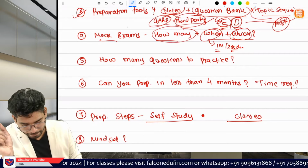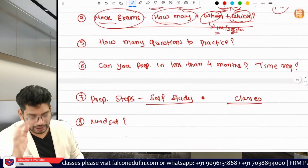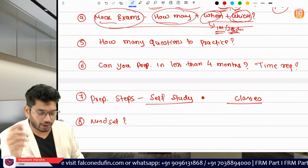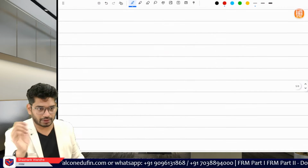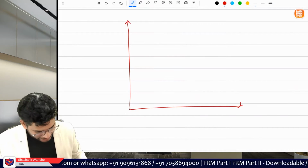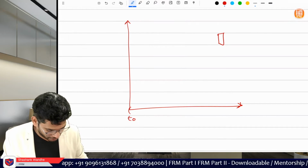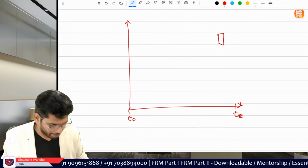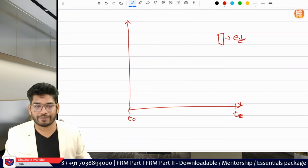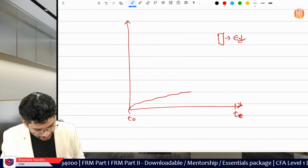Now here, for the real mock solving, I'm recommending one month or 25 days, but the detailed answer is this. Understand this. Say this is your exam, this is the time when you are starting your preparation, this is your exam day, and this is your exam level. Now what happens? Students start their preparation and they start like this.